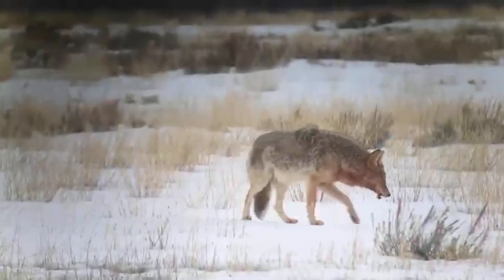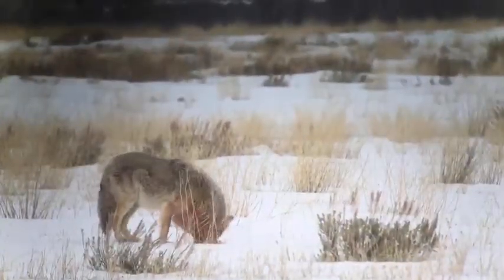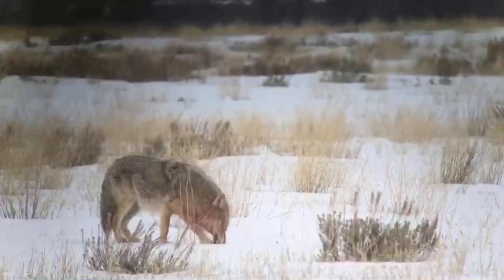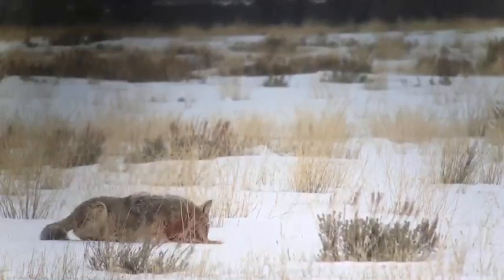Coyotes are omnivores, so they'll eat both plants and animals. I sometimes make up words. I call them opportunivores because they'll take the opportunity to eat whatever they can find.